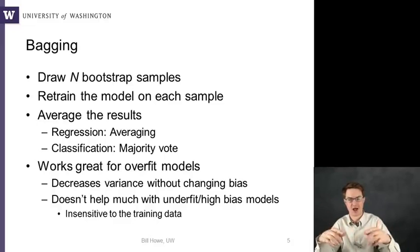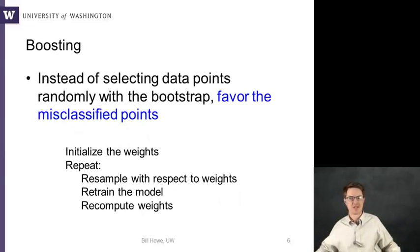And if you remember, we put up that plot where high variance tended to mean overfit. It means that you're specialized to the training data and you're very sensitive to the training data. Okay, but it doesn't help much with models that do have a high bias, with wrong models. And you remember, high bias, low variance models are more or less insensitive to the training data. And so all that you're doing with bagging is taking different permutations of the training data. So if you're not getting a good signal out of the training data at all anyway, this isn't going to help much. Okay. So another technique is boosting, exemplified by this algorithm AdaBoost.